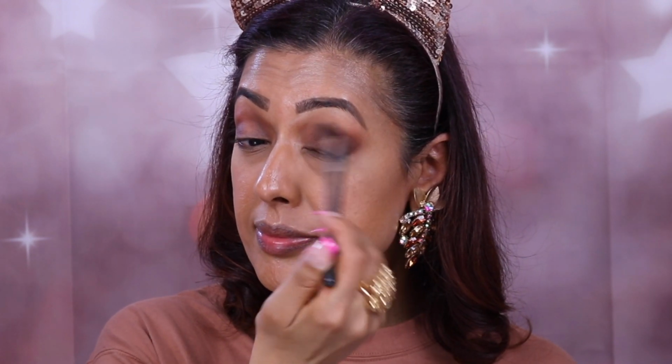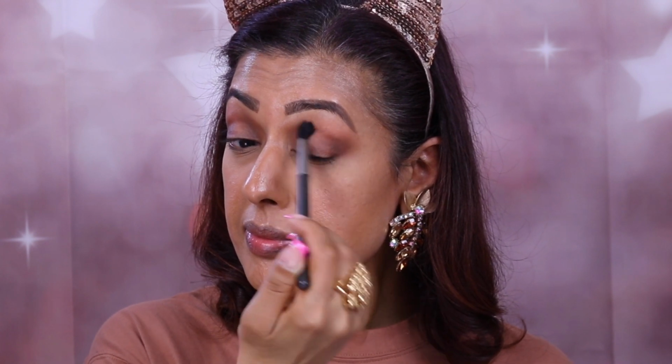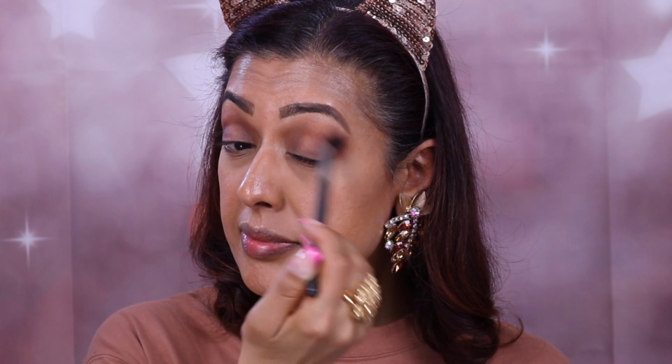Then I'm using the initial brush I used in my crease to blend it all out, because I really want to diffuse it and make it look quite soft, because obviously the aim of this look is to be very bronzy, glowy, summery and that sort of thing.